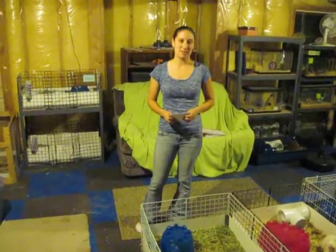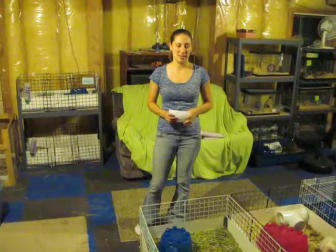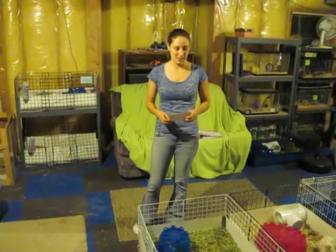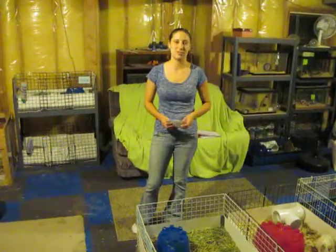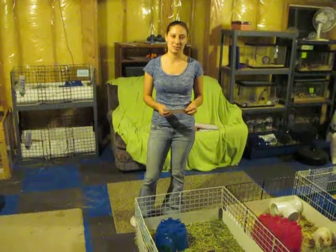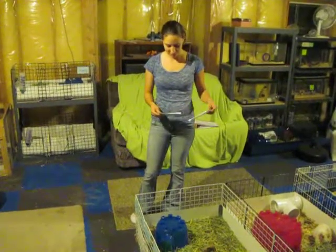You always want to adopt guinea pigs in same-sex pairs, as they are rodents. They multiply like crazy, and in the wild they live in small family groups, so they're extremely social with others of their species, and they do enjoy each other's company, so it's always a good idea to adopt two.